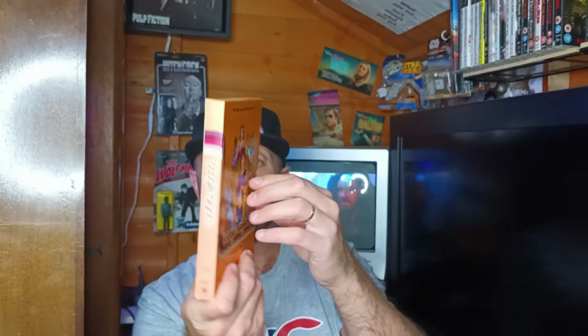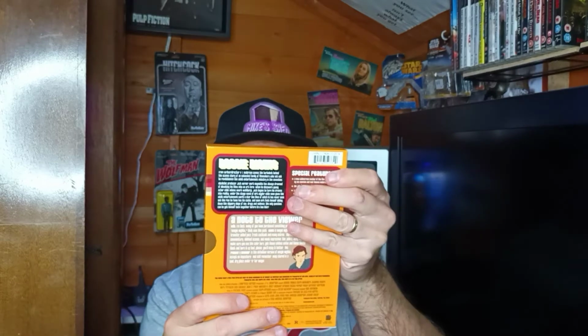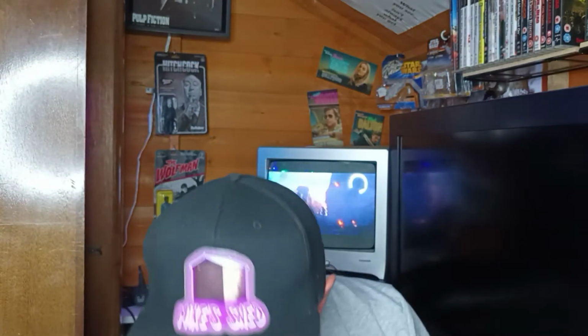There's a couple of really nice box sets. Boogie Nights, I love the artwork in the box to that. The great film, Mark Wahlberg. The entire cover's drawn, which is really cool, illustrated.